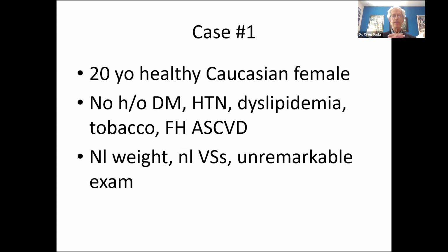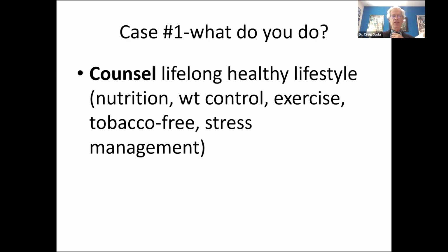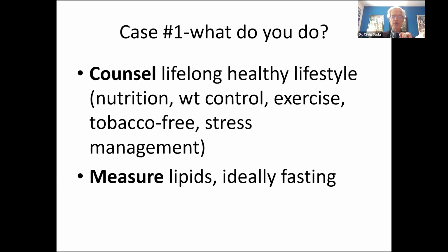Case number 1: a 20-year-old healthy Caucasian female, no history of diabetes mellitus, hypertension, dyslipidemia, tobacco use, or any family history of atherosclerotic cardiovascular disease. On exam, her weight is normal, her vital signs are normal, and the exam is unremarkable. She's sort of the ideal patient that we would see. So is there anything we need to do? Well, it is worth counseling her regarding the benefit of a lifelong healthy lifestyle. That would be good nutrition, weight control, keeping her weight in the normal range, exercise, staying tobacco-free, and stress management. And measure the lipid panel, ideally fasting, because you can get a more accurate triglyceride reading. But if she can't or won't do a fasting panel, go ahead with the non-fasting. You'll be getting a lot of information regardless.